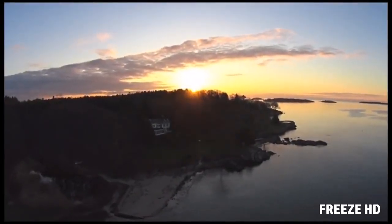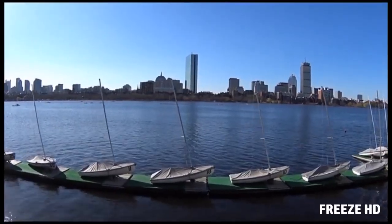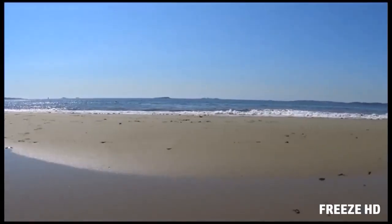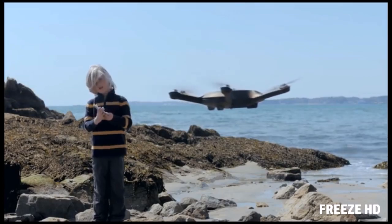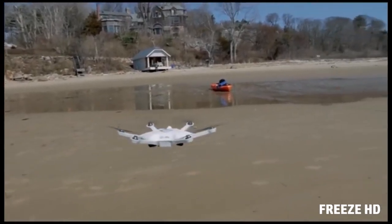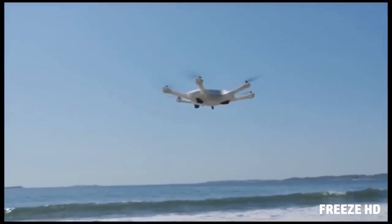What do you think it takes to get high-quality drone footage like this? A professional drone operator? A cameraman? Expensive equipment? Or simply... this! Introducing the Sci-Fi Level 1 drone. A drone that lets absolutely anyone capture footage like never before.